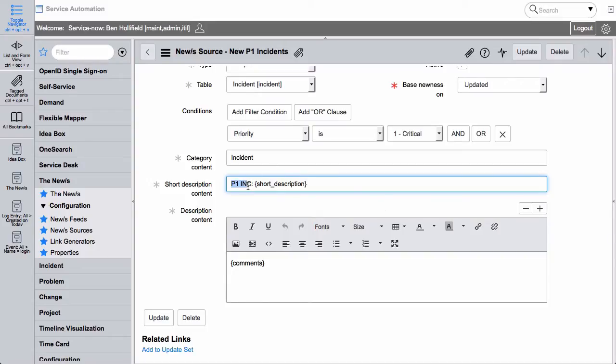So here we have just a static label of P1 Inc. And then we have this short description in squiggly brackets. You can use these squiggly brackets to pull in data from the record itself. So here we have short description. That means as this iterates through and looks for new incidents, when it finds one, it's going to have P1 Inc. and then it's going to put the actual short description from that record. And similarly, for description content, we have just pulling in comments. That's going to be the article, just the comments from that incident.